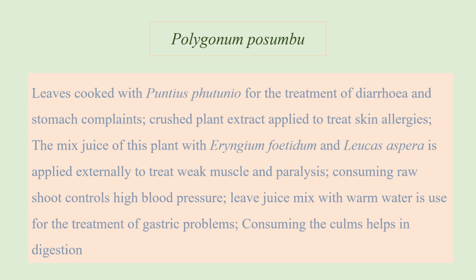The next plant is Polygonum pasumbu, where the leaves are cooked with Puntius futinio for the treatment of diarrhea and stomach complaints. Another way is the crushed plant extract can be applied to treat skin allergies. Apart from this, there is a combination of the plant Polygonum pasumbu, Eryngium foetidum, and Leucas aspera all mixed together to form a mixed juice, and it can be applied to treat weakened muscles and paralysis. So in these problems, this three-mixture juice can be helpful.